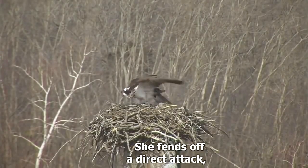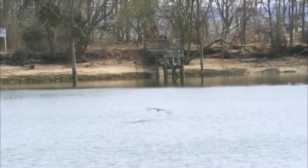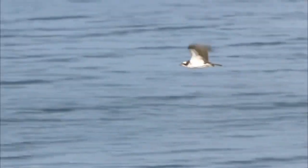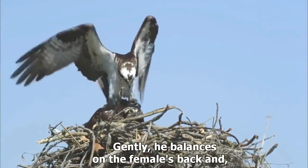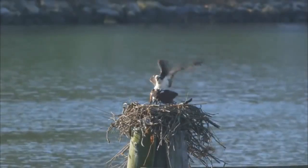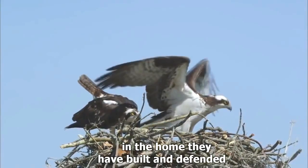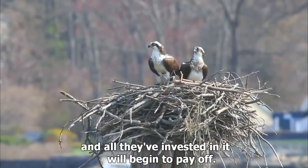She fends off a direct attack, then regains the nest. The invader has been vanquished, and our male returns home to a worthy reward. Gently, he balances on the female's back, and folding his talons so as not to hurt her, they mate. Soon the female will lay eggs in the home they have built and defended. And then this nest, and all they've invested in it, will begin to pay off.